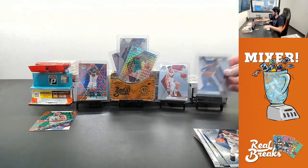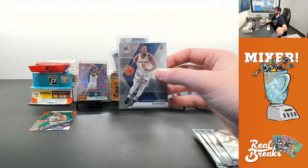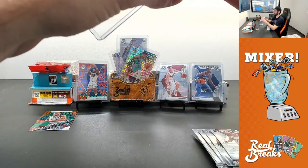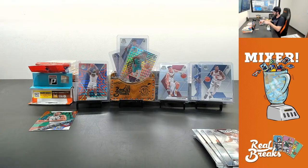Get our RJs up here as well. Both RJs are going to the Knicks for Emily Pickerts. So Emily's getting all these Herros and all these RJs.